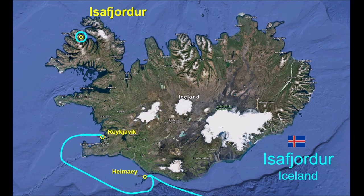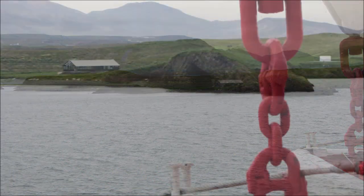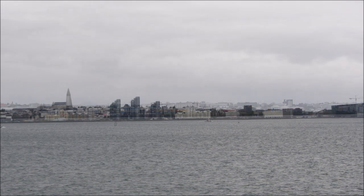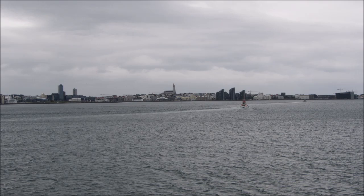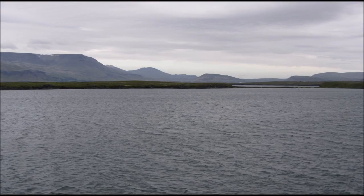We are back on board, and the ship is moving for the sail to Ísafjörður. Nancy and I can share our experiences in a warm lounge over an evening cocktail.